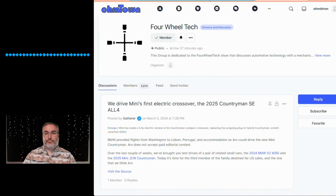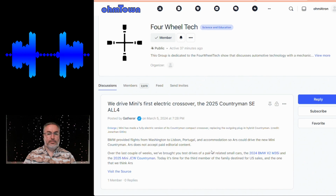Let's go on to the next one. So the next article is over in Four Wheel Tech. We Drive Mini's first electric crossover, the 2025 Countryman SE All4. For whatever reason, I keep thinking that they had a previous Countryman SE. I don't understand it.